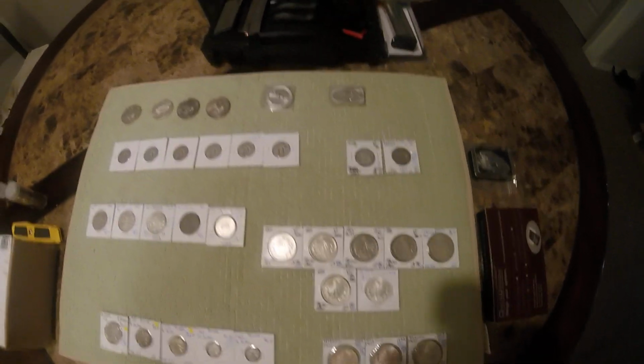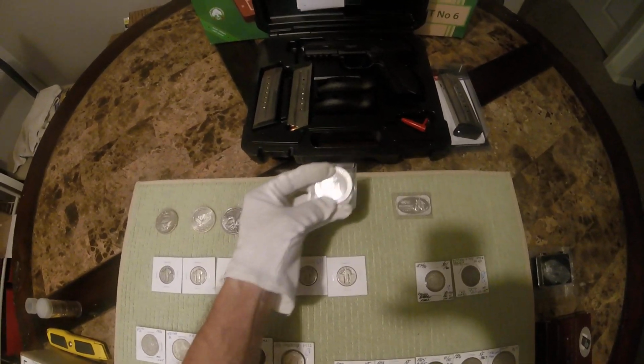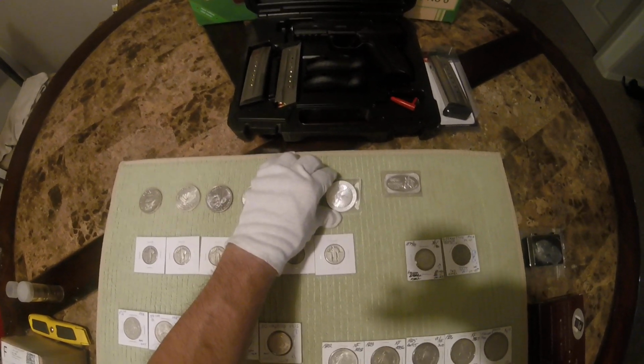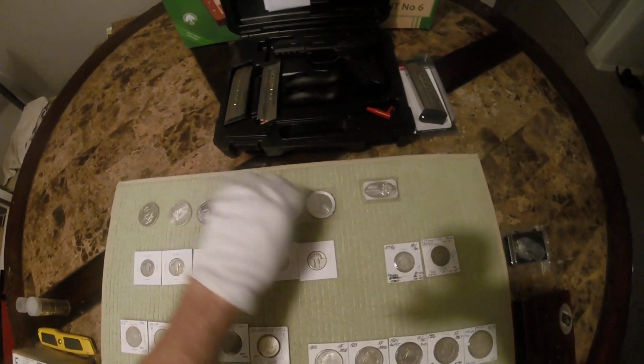Okay, let's rotate over here to the top. I picked up two 2016 Kangaroos, and I picked these up at the same price as the vintage rounds, and that was $1 over spot.